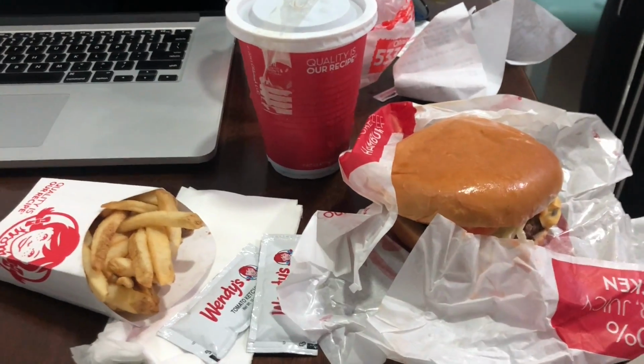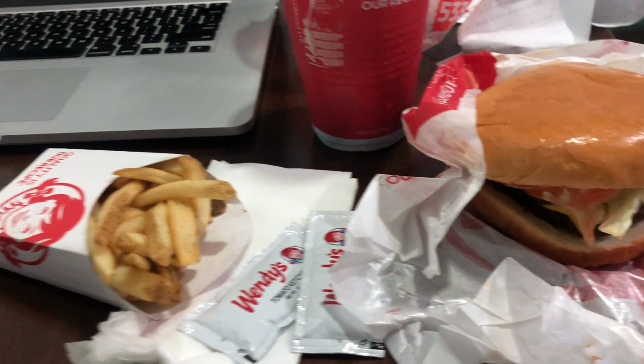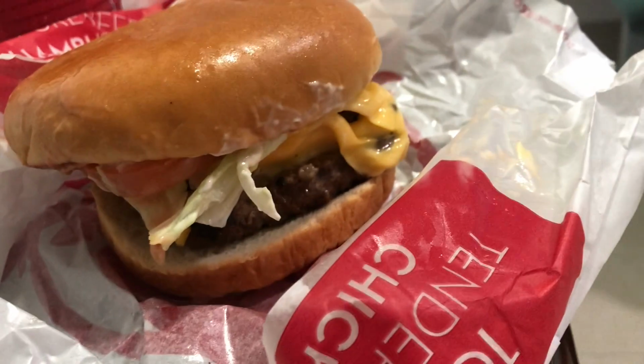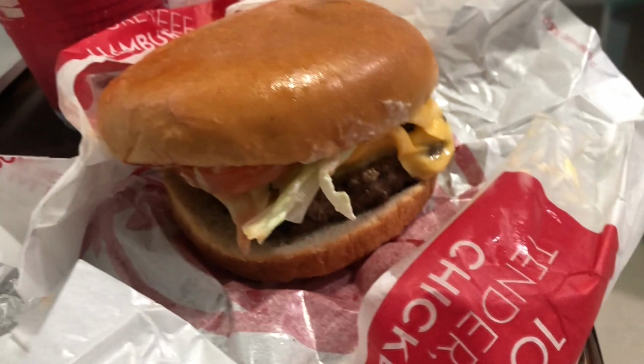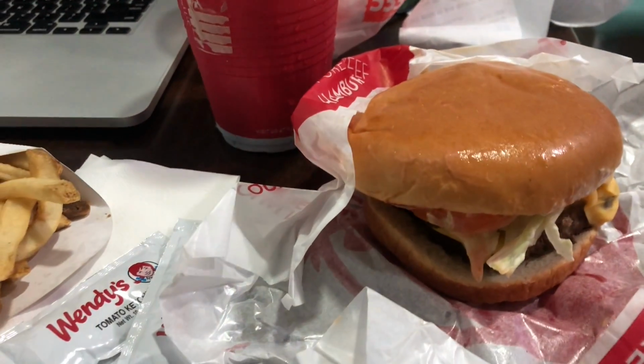Look what just showed up. A real Wendy's double burger. You guys know how long it's been since I've had a Wendy's double burger? So I ordered this in lockdown. It was not cheap. It was about 400 pesos.